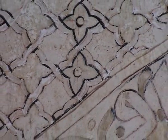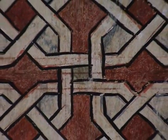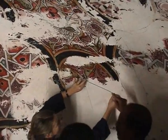Parallel to the visual inspection, laboratory analyses were also performed to obtain a more specific identification of the constituent materials. All this information was made available in the final publication on the project.